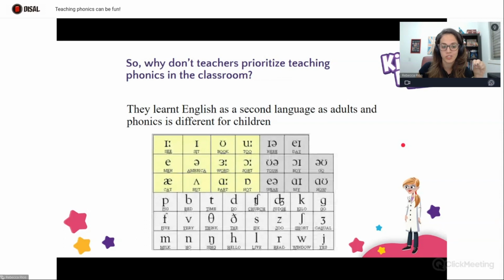If you learned English as an adult, you're probably familiar with this, or if you've taken the first TKT exam from Cambridge, where you have to memorize the whole phonetic alphabet, you've probably seen this image, and then you think to yourself, how am I going to teach this to a child? How am I going to teach this to my young learners? It's very different, the way you teach phonics to adults and the way you teach to children.